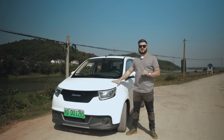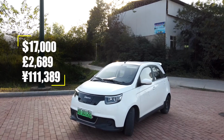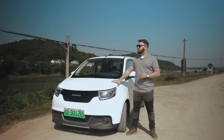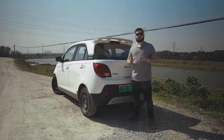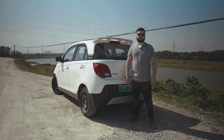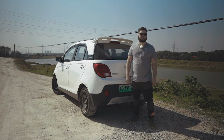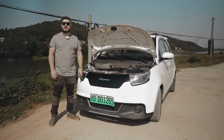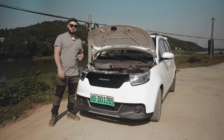Now, the list price for the EV10 Pro 300 reduced to $17,000, but government incentives over the time have also reduced. So the price now with government incentives hovers around $10,000. Now, there are some updates to the 2019 model over the 2017 EV10. But what do you get for a sub 10K supermini city car? Let's find out.